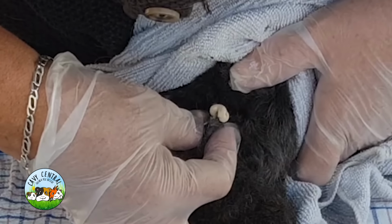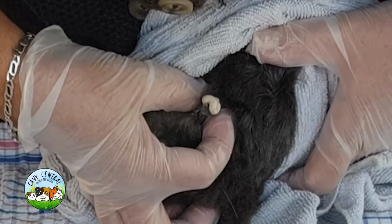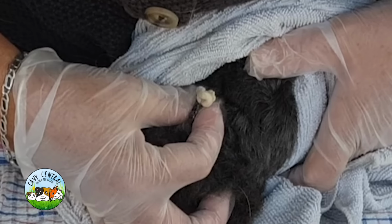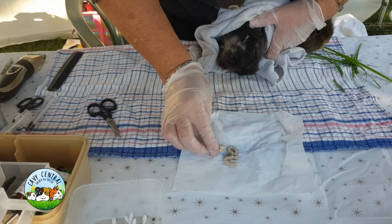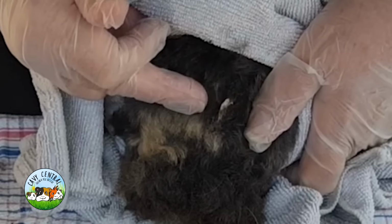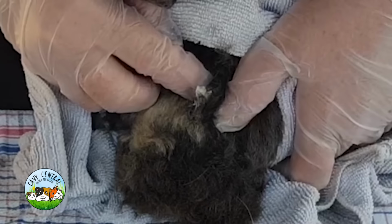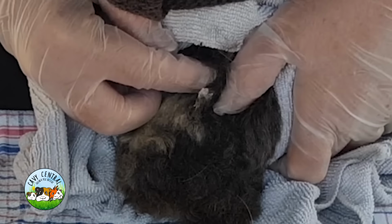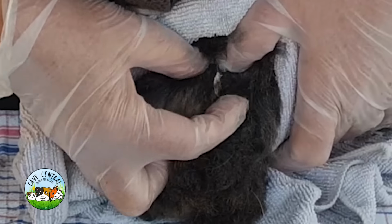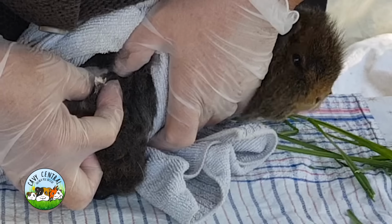Such a huge amount. Yeah. The biggest part of dealing with things like this is knowing what you're dealing with. That's the biggest issue. And then knowing how to deal with it. But you can see, look how thin it is now. Yes. It's all gone. And there's more up here that I can feel. So I'm just going to move that down so we get it out. We have to get all of that out.